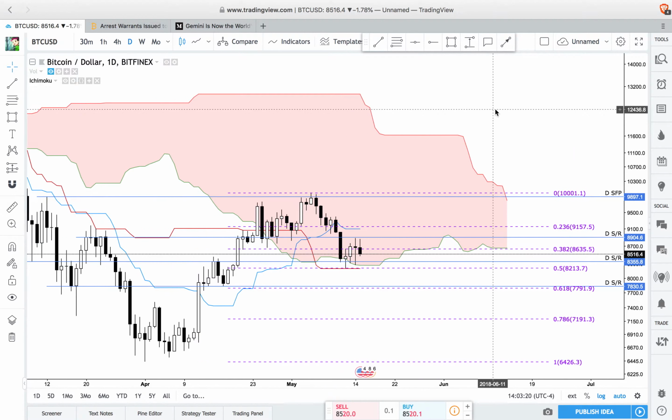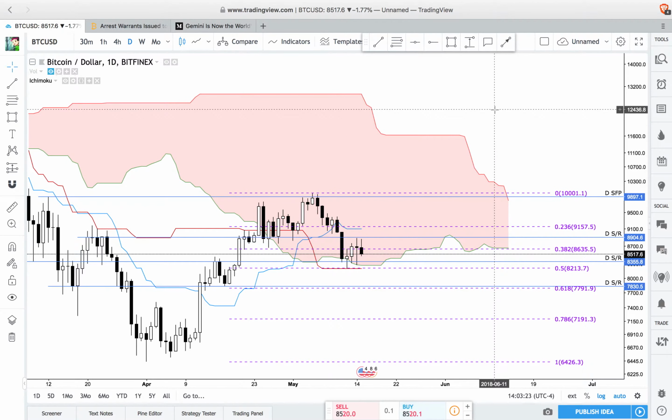I've actually been doing a little bit of cloud trading recently. And one of my most recent trades was right here. I got in at around 8,200, right here at the Kijun that had confluence with the 0.5 retracement level. Typically, I only trade 3 Fibonacci retracements: the 0.382, the 0.5, and the 0.618.